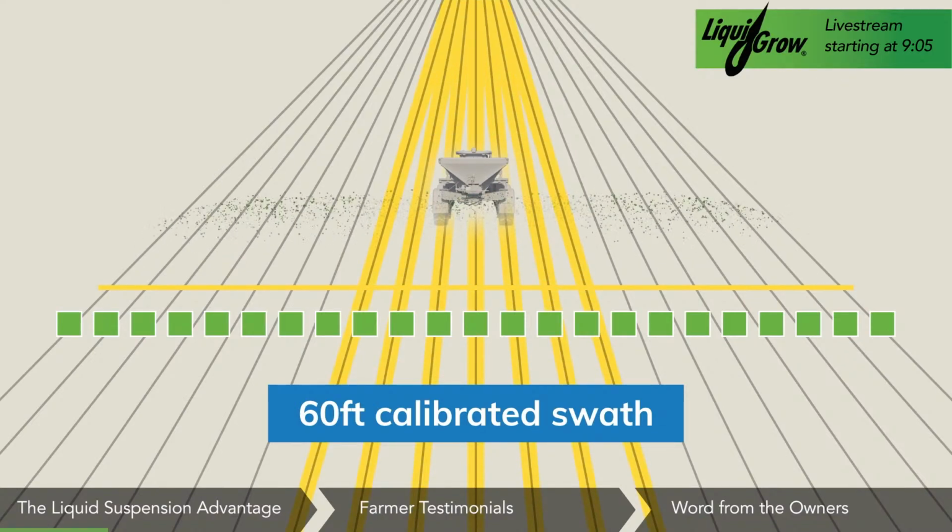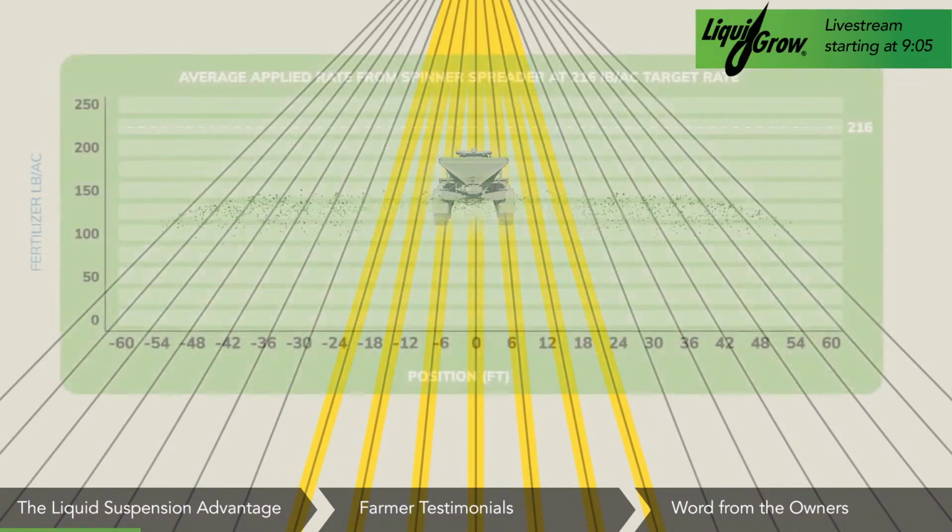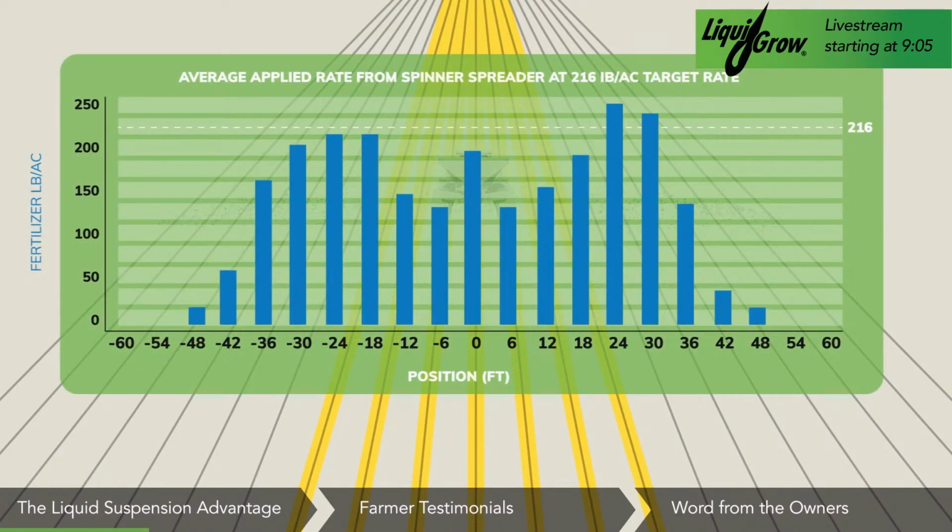But when pan tested by Iowa State engineers, 30 feet of the 60-foot swath directly behind the midpoint of the applicator only received 177 pounds of fertilizer material per acre. In other words, 40 fewer pounds of fertilizer material than what the machine was calibrated to apply.